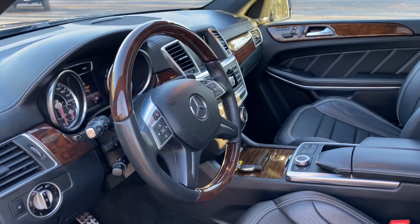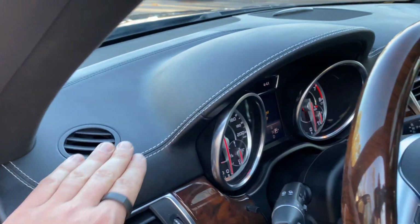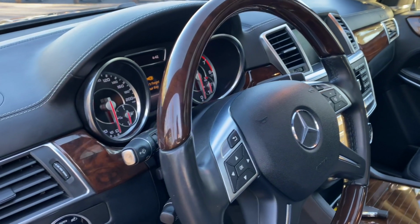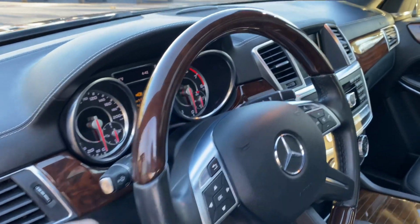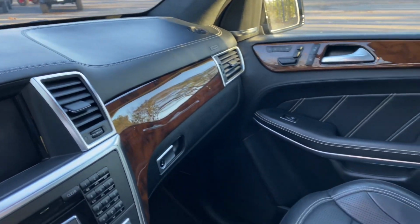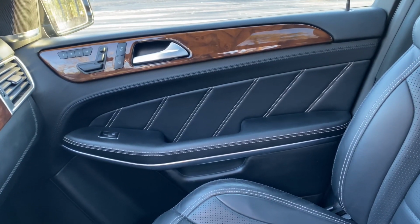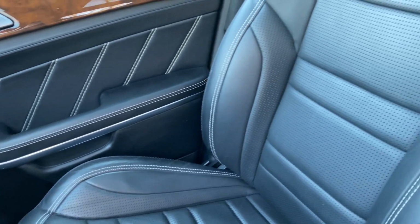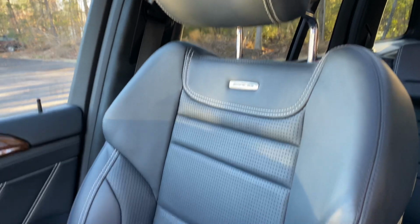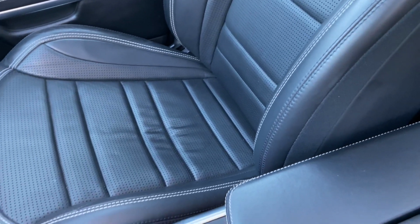Interior is impeccable. It's in beautiful condition. Dash has beautiful contrast stitching. This particular GL has wood grain. A lot of aluminum trim throughout. Both keys, all the books, all the manuals. We'll do a drivability portion. Beautiful stitching throughout. Heated and ventilated seats. The seats in the AMG GL are beautiful. Very, very comfortable as well.